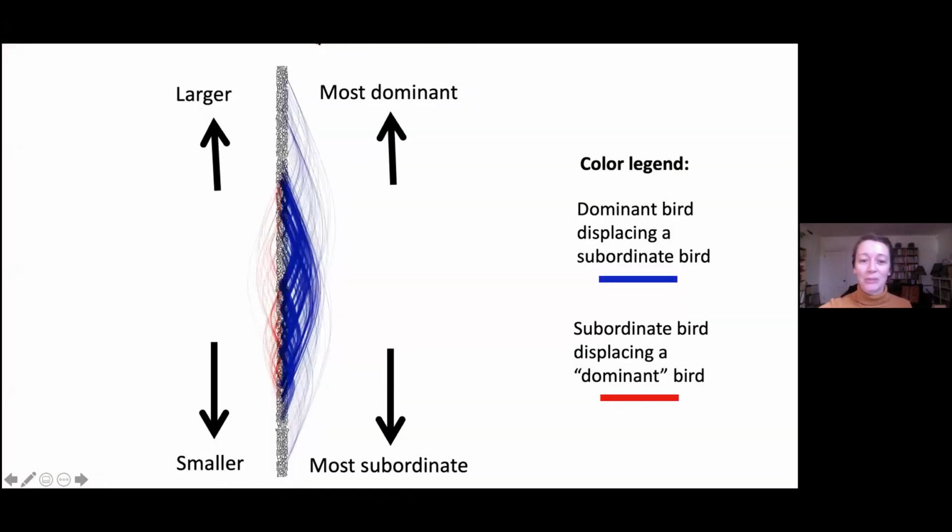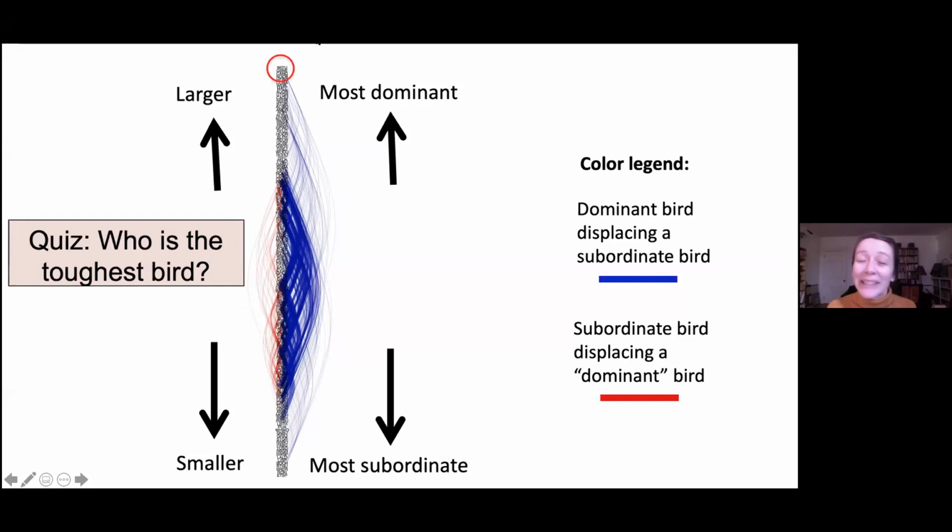What I'm showing you now, it's impossible to read all those little letters, but those are species codes for all the different species that people saw interacting at their bird feeders. And they're ranked by dominance. The more dominant species are at the top of this list, and the less dominant species that would get displaced at feeders are at the bottom. While it might not come as a great surprise that the more dominant species are bigger and the less dominant species are smaller, I wanted to ask a little quiz to all our audience.